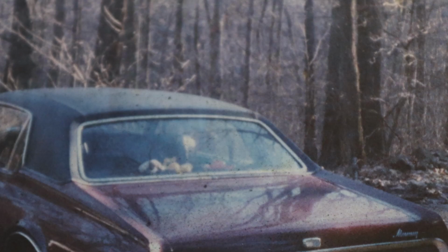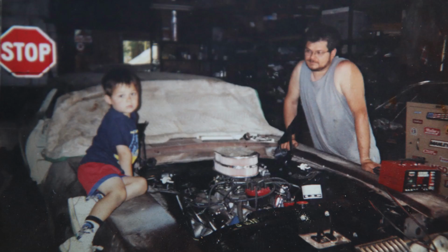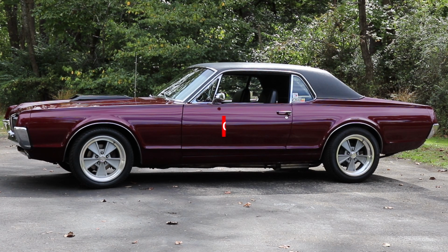Then the car sat and sat and sat. Then when I restored it, I put another 289 back in it that was extremely built up. Really radical cam. I shifted it at 7,500 on the street. It was balanced. It was a hot dog engine, but unless you were flooring it going in a straight line, it was a nightmare to drive. Had no bottom end. It idled real high. It didn't make any power till about 3,400 RPM.